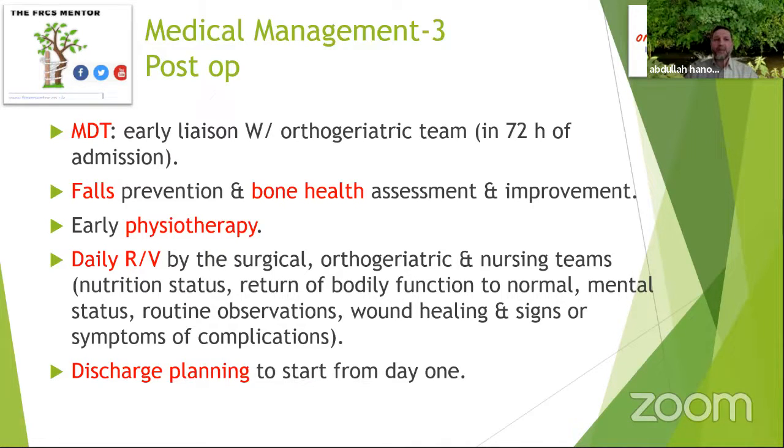You have to start the physiotherapy early, on the same day of the operation if you can, but most important, well, at least the second day. You have to review the patient daily by the multidisciplinary team. And for that, you review their progress daily, return to their normal function, and their physiotherapy progress. In addition, you actively look for signs and symptoms of any complication. And you start planning for discharge from day one. And by that, it means you look at the home circumstances, you see what you can adjust to allow the patient to go home as early as possible, or to a step-down place where they can rehabilitate before going home.